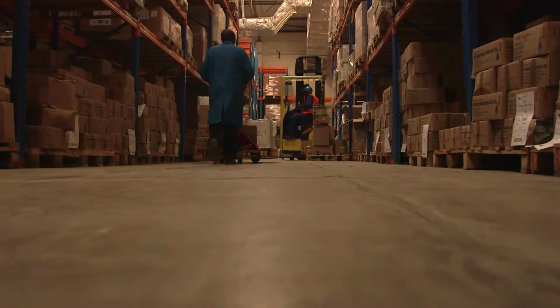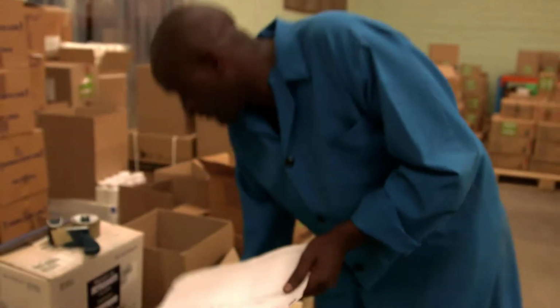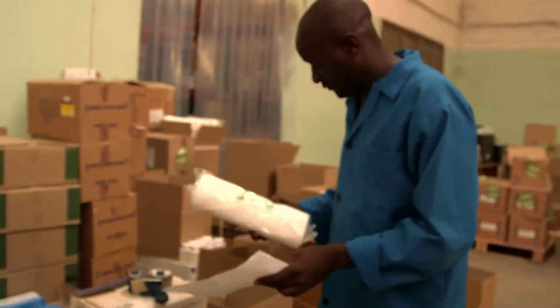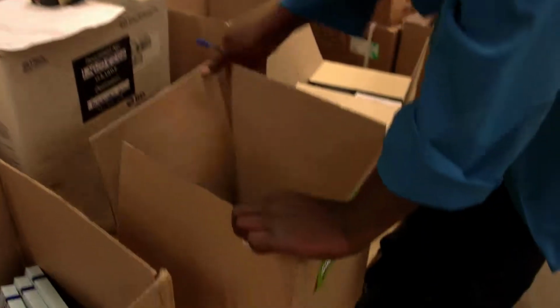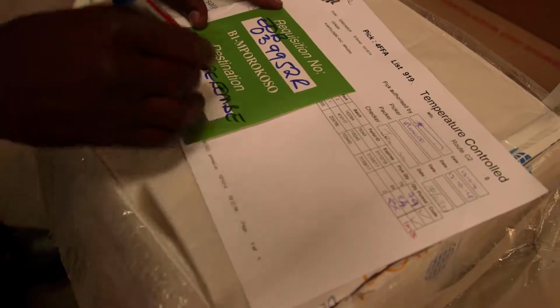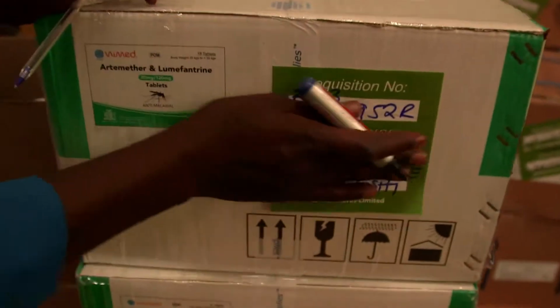Once that has been done, the next person who will come is a packer, and if the packer is satisfied with all the quantities and everything, the packer now seals the carton boxes and puts a sticker showing the name of the facility where it is going.